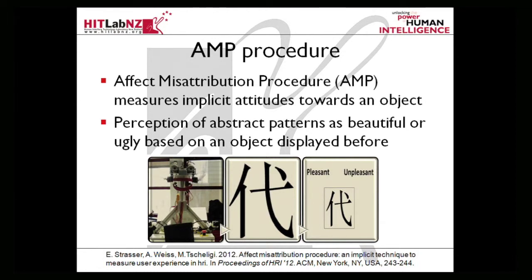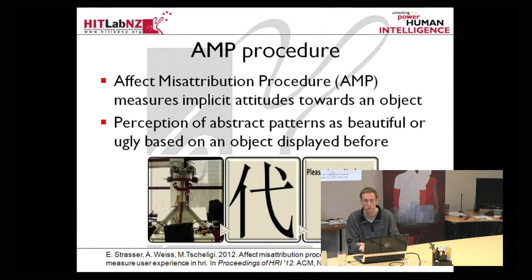And based on what's the attitude towards the robot, the person will perceive the Chinese characters differently. So the concept is that they should perceive them as more pleasant if the robot was liked. In the opposite situation, if the robot was disliked, the Chinese characters should be perceived as less pleasant. And you can find more about the procedure in the publication from my colleague Evald, who was doing this part of the study, if you are interested in it.